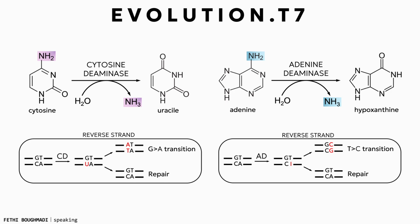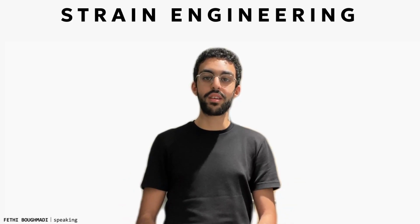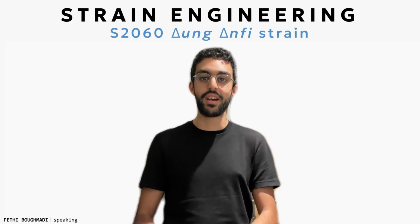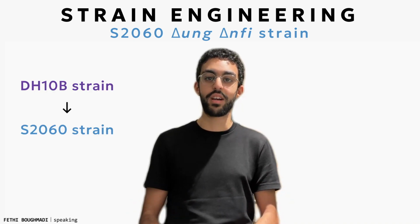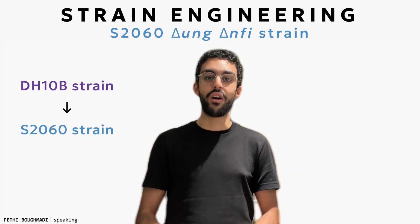It leads to improved mutation rates compared to previous technologies based on polymerase-linked deaminase. We also created the E. coli S2060 delta Young delta NFI strain, specifically designed for PHAGEVO. The S2060 is a strain developed for phage-assisted continuous evolution derived from the well-known DH10B strain, with mutation-relieving issues in continuous culture, enabling robust induction of mutagenesis or evolution of specific gene of interest.